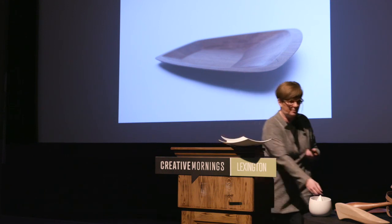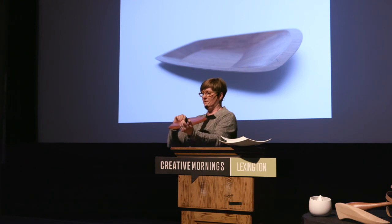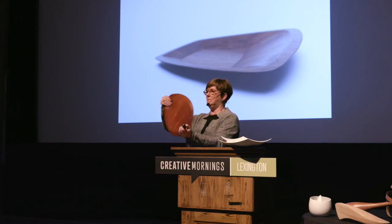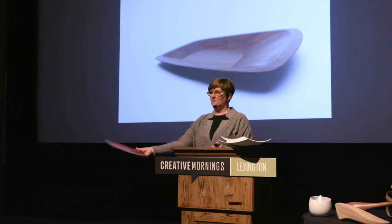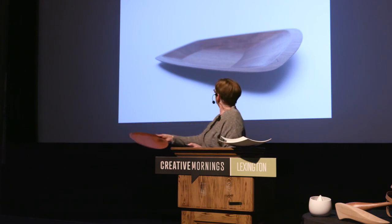And we have one more up here too. So this is one that was made just for the fingers of the hand and the kind of bracing of that to actually keep the hand off the top of the platter.